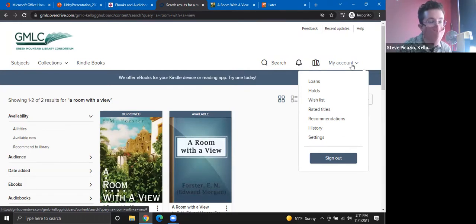On the computer, you just need access to the website. That's all you need for the computer. Ostensibly, if you're on a smartphone that has access to the internet, you could access it through the website just like we're doing right now. The reason why they made an app is it's going to display a little bit better on your phone screen. It's designed for that device.